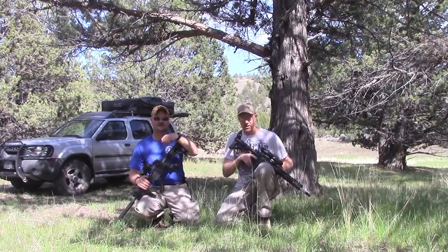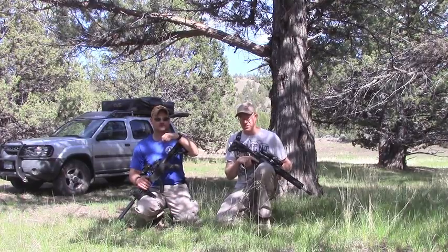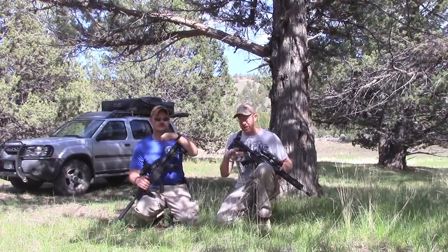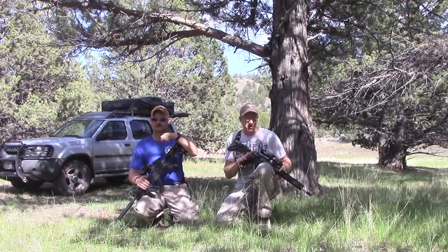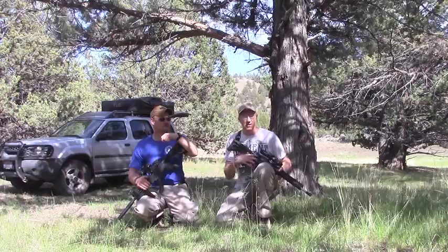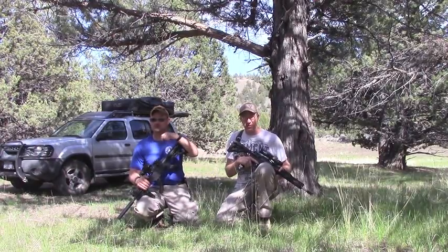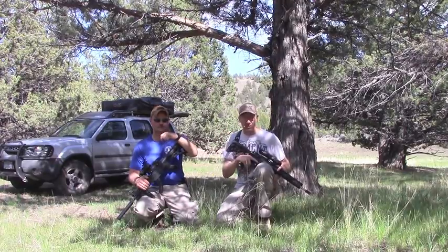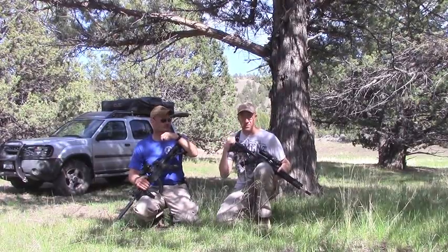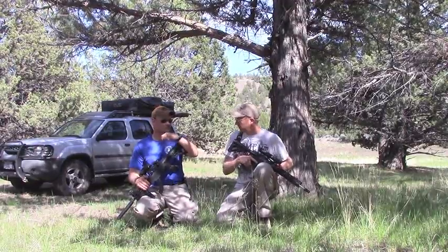The gear we have with us is basically our bug out gear, so we're going to take a little bit of time and set up a camp as if we were planning on staying in this location for potentially an extended period of time, maybe a couple of weeks, not forever, but for a few weeks. So you'll see some of the gear that we have in our pack systems. Obviously, we're in my BOV, so I've got the rooftop tent attached to it and the typical loadout in the back. Todd, what did you bring along for gear?